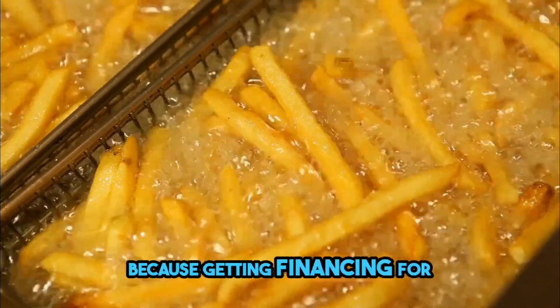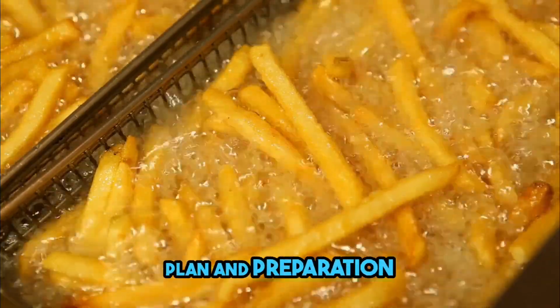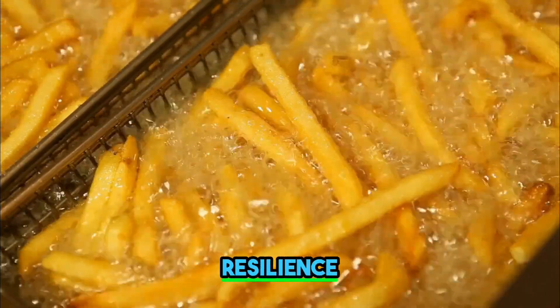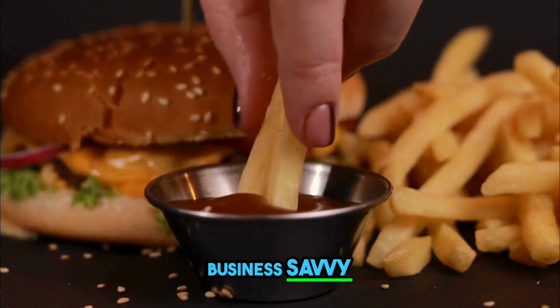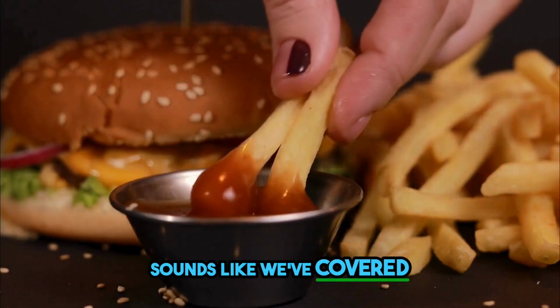Right, because getting financing for something this big can be tricky. It can, but with a good plan and preparation, it's definitely possible. Okay, so passion, resilience, leadership skills, business savvy, a good lawyer on speed dial. Don't forget the lawyer. Sounds like we've covered a lot of ground here.